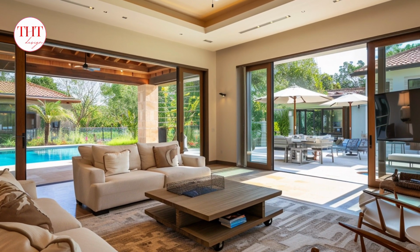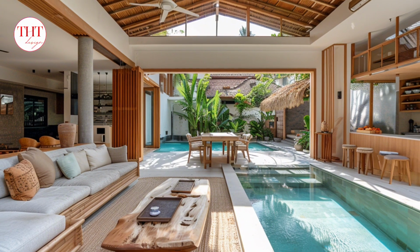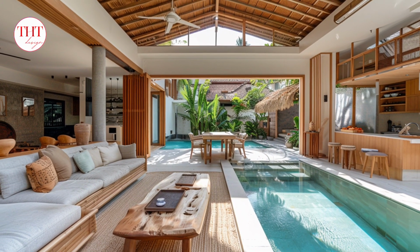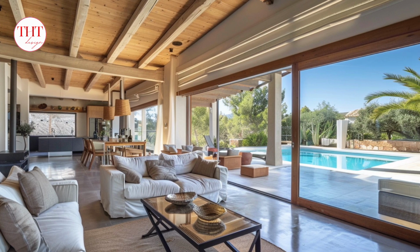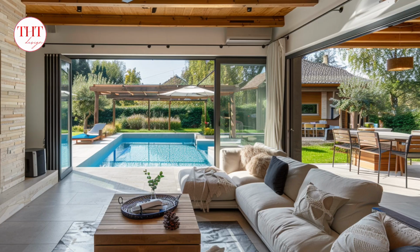Interior design of a modern Mediterranean one-story house. A modern Mediterranean interior should evoke a sense of relaxed luxury and warmth. It's a balance of contemporary lines and traditional Mediterranean elements.